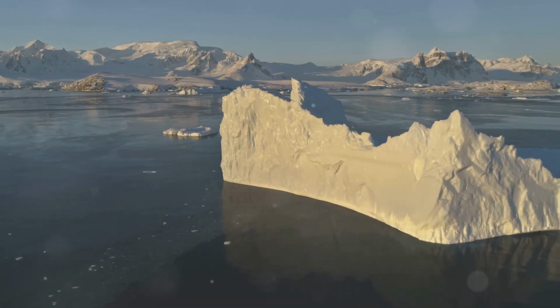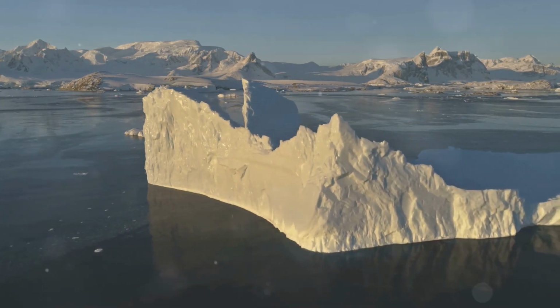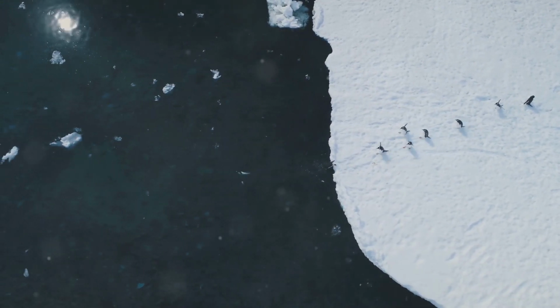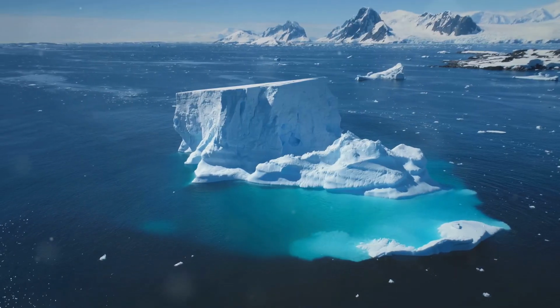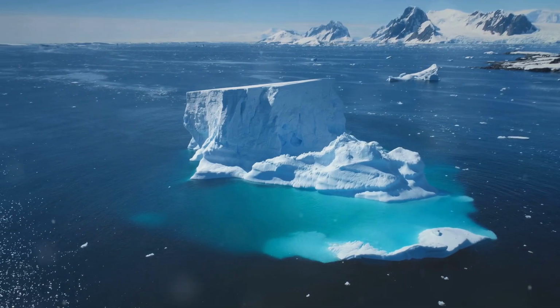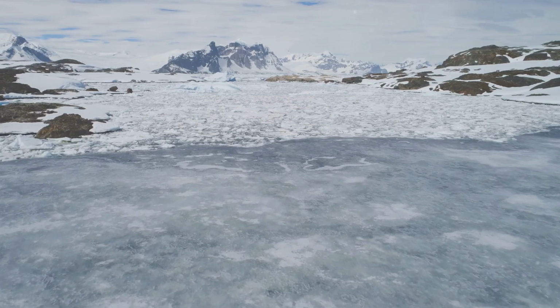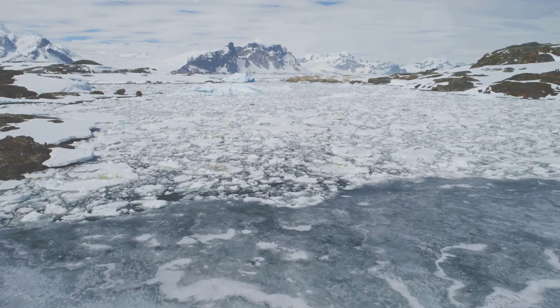Section 2. A continent at a crossroads, the urgent need for conservation. Antarctica, once considered remote and impervious to human influence, is now facing unprecedented challenges. Climate change, tourism, and the potential for resource exploitation are putting increasing pressure on this fragile environment. The decisions we make today will determine the fate of this pristine continent for generations to come.